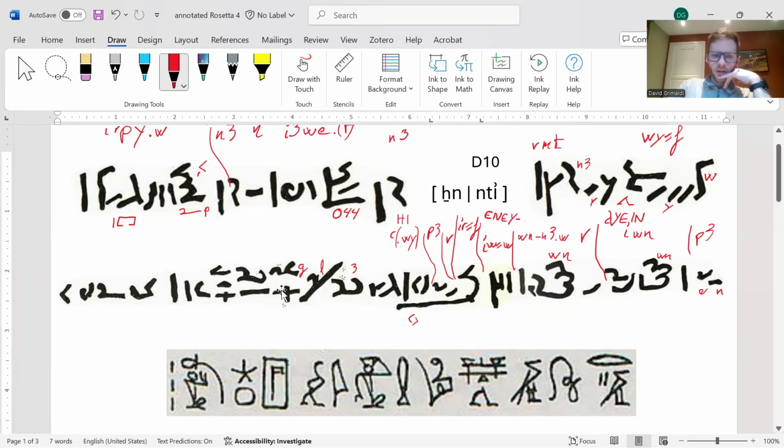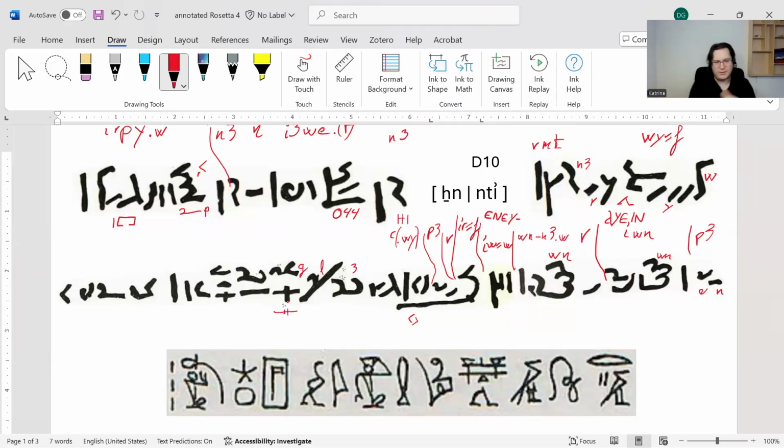This is the same as the glyph, basically. Oh, it's an S. Okay. Yeah, S. Then Aleph again, or is it something else? Yep, no, that's right. And then N, and then N, Y and T.